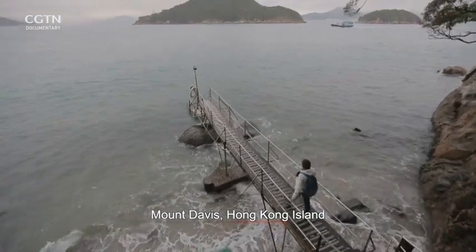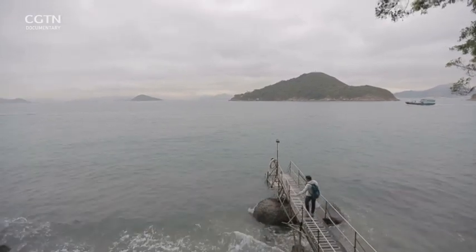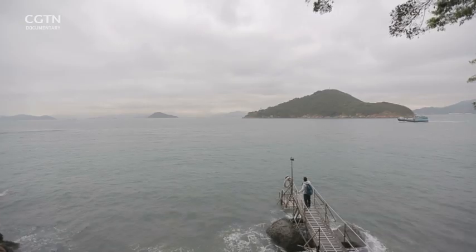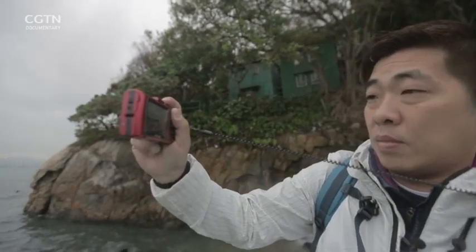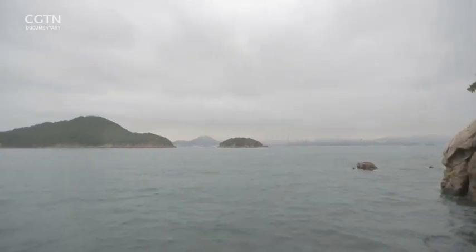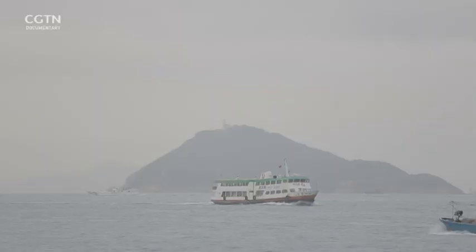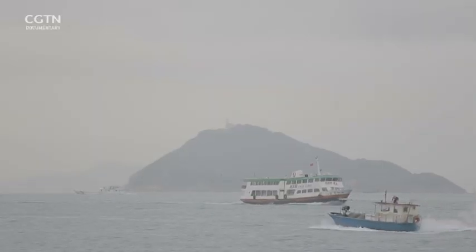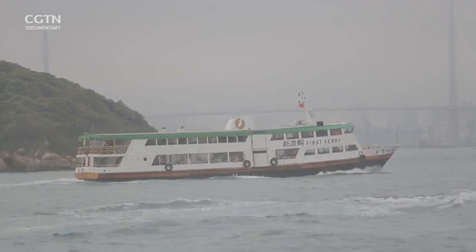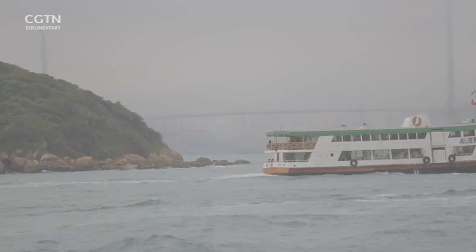Mount Davis lies at the westernmost end of Hong Kong Island, separated from Tsing Chau Island by the Sulphur Channel. When looking across to the islands of Lama, Chung Chau and Lantau to the northwest, visitors can enjoy a beautiful seascape. Far away, connecting Lantau Island with the Kowloon Peninsula, the magnificent Tsing Ma suspension bridge is also visible. The best time to enjoy the view is at sunset.